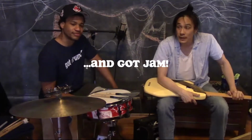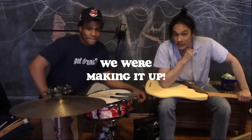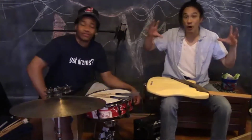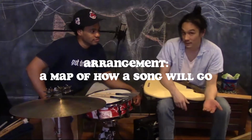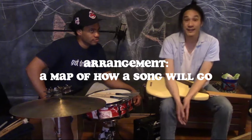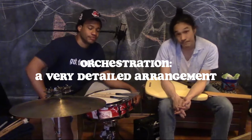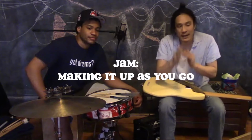That's jamming. A lot of times when you say jamming in music, it means making it up as you go. Sometimes you want to jam to figure out how you're going to play it. And then sometimes when you have it really figured out, it can turn into an arrangement, or even a really fancy arrangement you might call an orchestration. But a jam is where you're kind of making it up as you go.